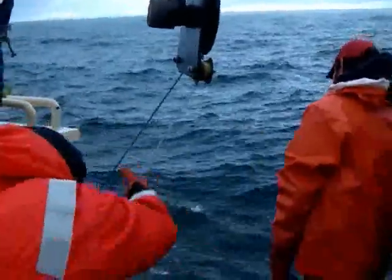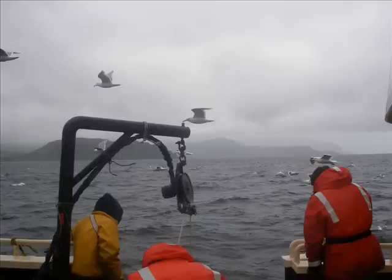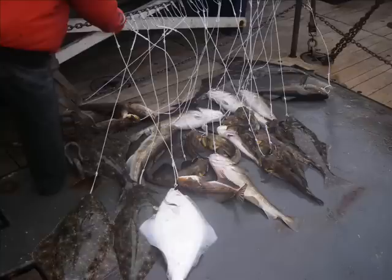Alright, here's some of the catch we got from setting our long line. We have three different kinds of fish. We had Pacific cod, yellow Irish lord, and Pacific halibut. Every single one of the fish we caught had to be sexed and measured, weighed, and then the stomachs dissected out for a gut content analysis that will be done later on.